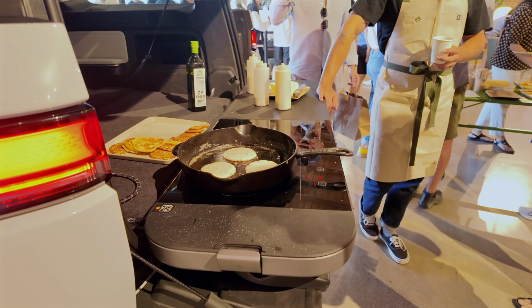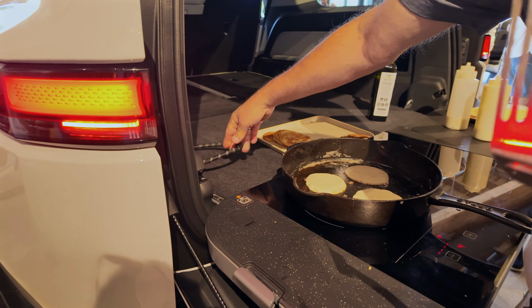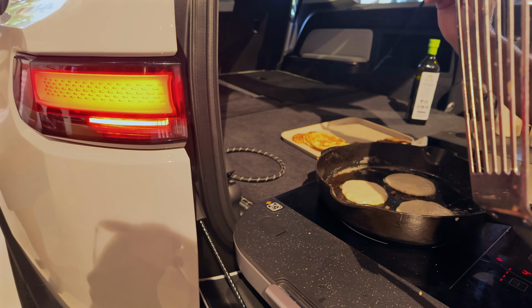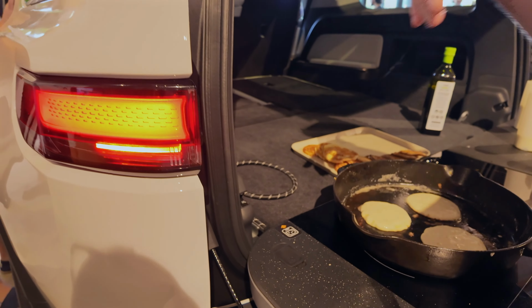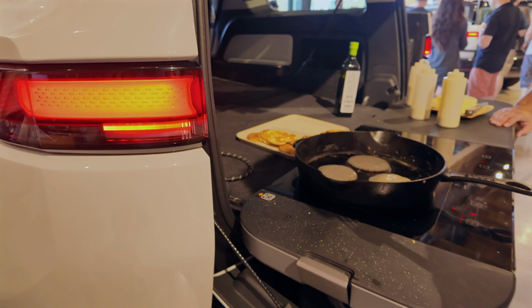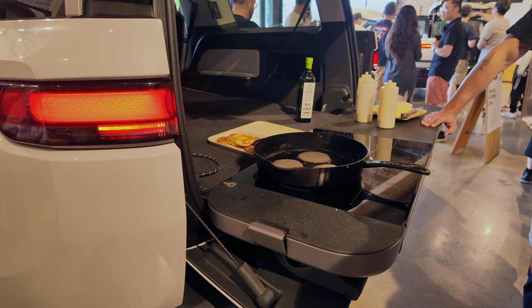Is it being powered by 110? Is it a 110 or a... It's a 110 outlet, right? Yeah. I'm not with Rivian. I just got hired to cook them. Okay.